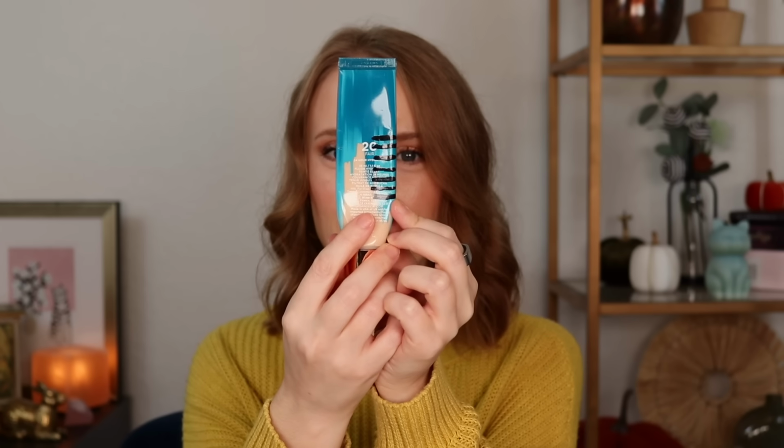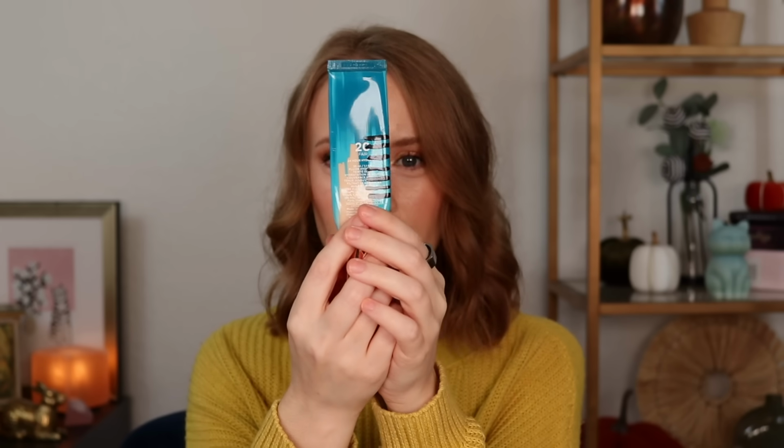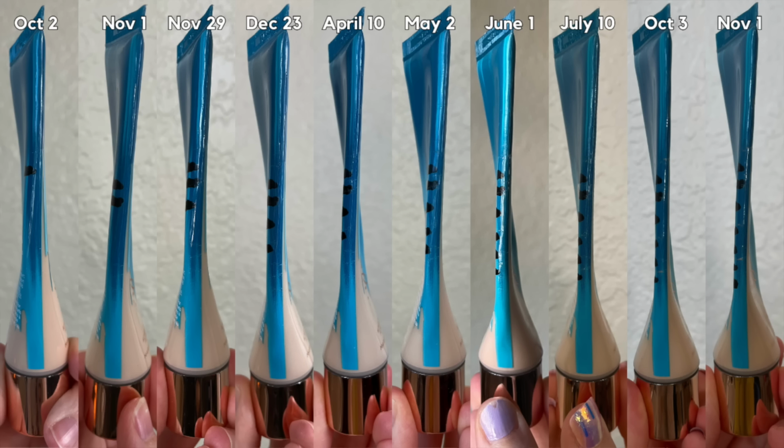So then this foundation, I feel like I wore this so much. I think I probably wore both of these about the same amount because I pretty much always wear them together. But this is the Urban Decay Stay Naked Hydromaniac Foundation. Even though I use this a ton, I feel like I used this more in October than any past month that I've had this in my project pan. I still basically made the same amount of progress that I've made every single month. Yeah, it's so funny. I feel like every month it just barely moves.